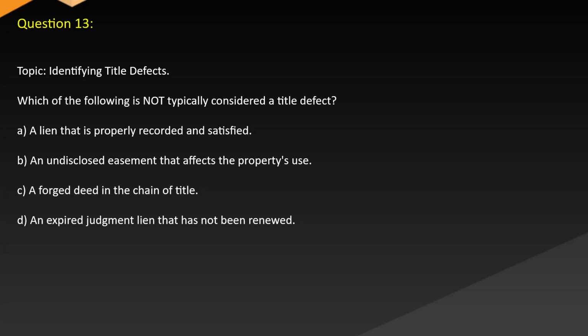Question 13. Topic: Identifying title defects. Which of the following is NOT typically considered a title defect? A. A lien that is properly recorded and satisfied. B. An undisclosed easement that affects the property's use. C. A forged deed in the chain of title. D. An expired judgment lien that has not been renewed.